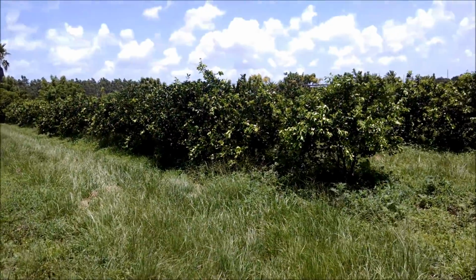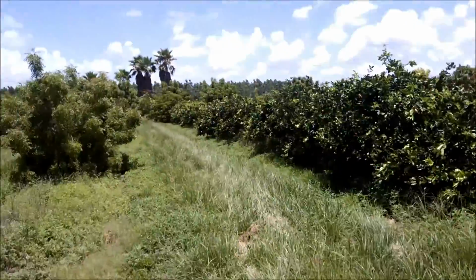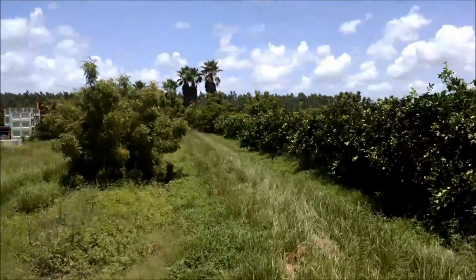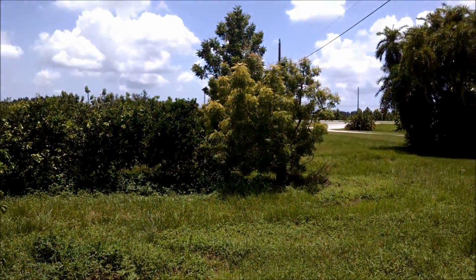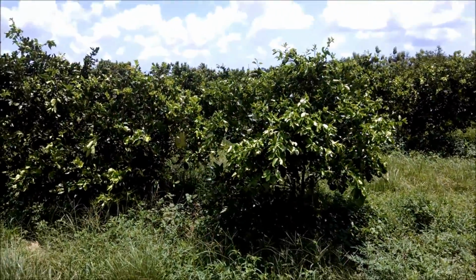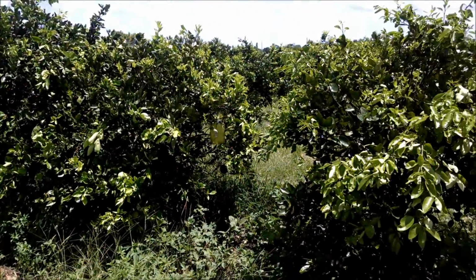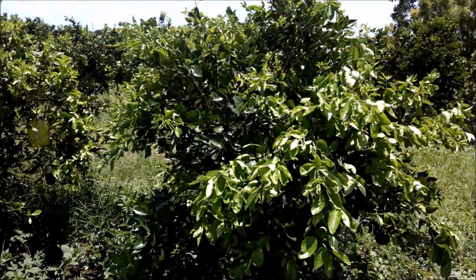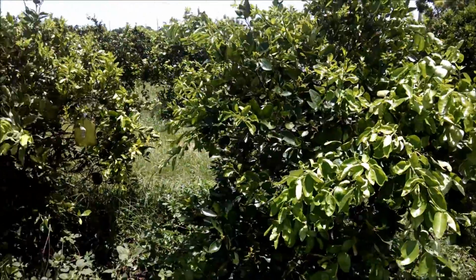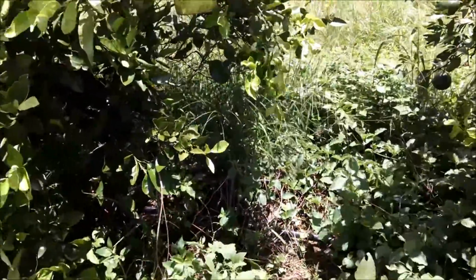We're going to walk through and get a little tour of our trial planting. The trees on the end, incidentally, are neem trees. We planted them just to see if they would have any effect on psyllids, which they don't. And this row that we're looking at here are navel oranges. Again, no foliar sprays in at least 3 years. Slow release fertilizer. Water through the drip irrigation system.